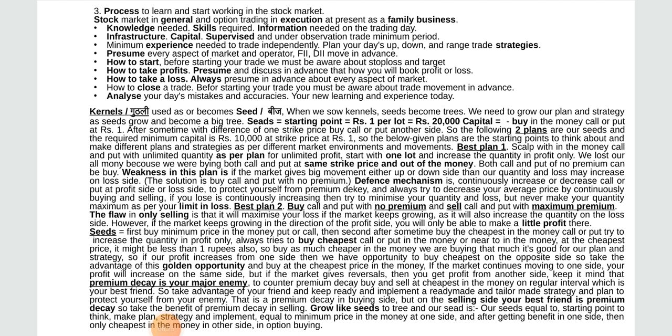Try to increase the quantity in profit only. Always try to buy the cheapest call or put in the money or near the money at the cheapest price. It might be less than 1 rupee also, so buy as much cheaper in the money as we can. It's good for our plan and strategy. So if our profit increases from one side, then we have the opportunity to buy cheapest on the opposite side. Take advantage of this golden opportunity and buy the cheapest price in the money.